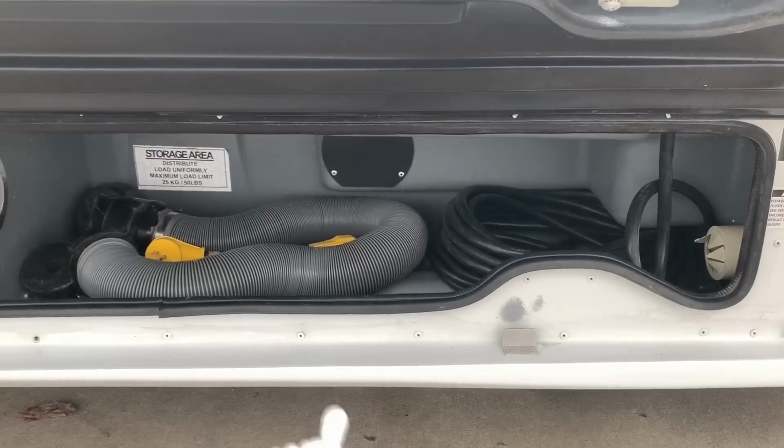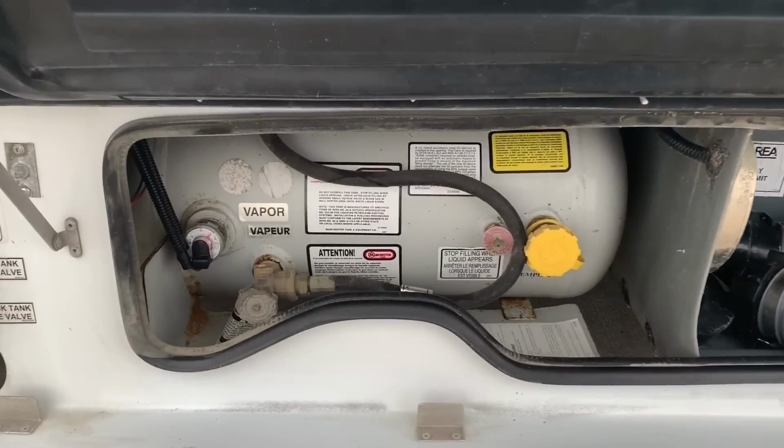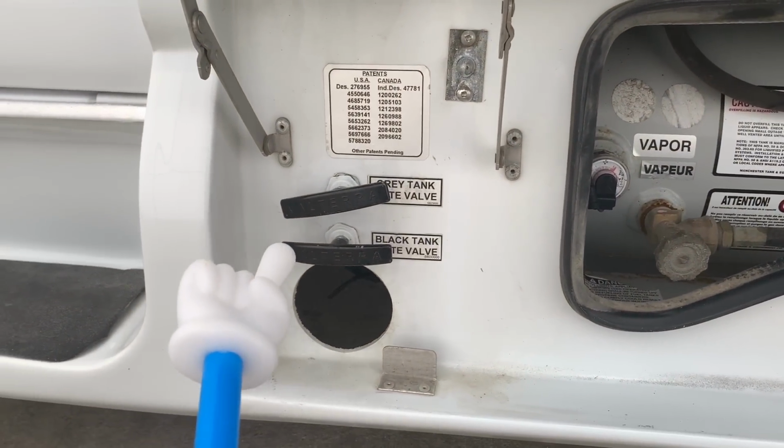The sewer hose for you. Can use this compartment for a little bit of storage. We have our propane tank. And last but not least, our gray and black water valves.